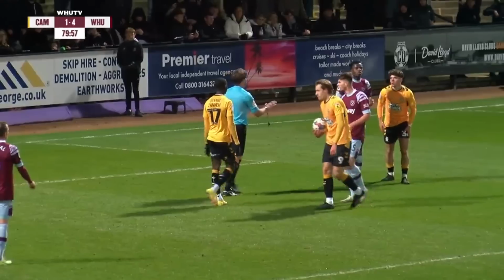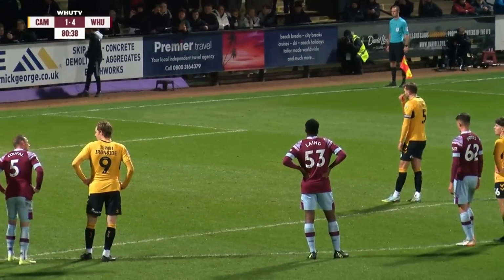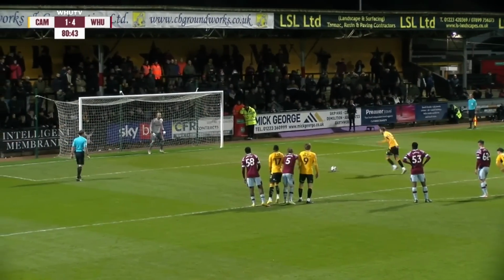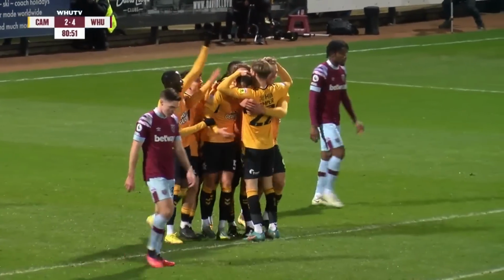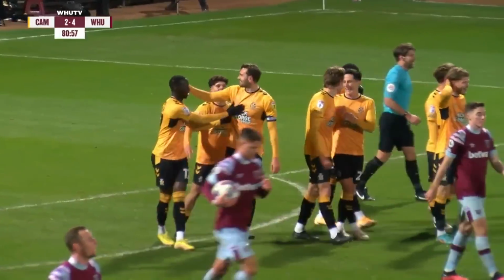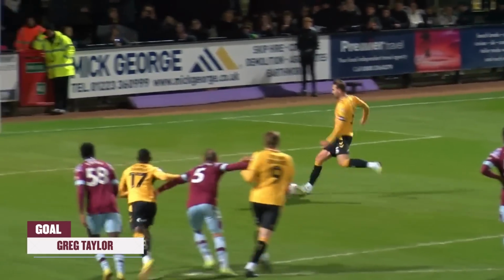So a chance to get one back for Cambridge United. It was the most recent of the substitutes driving through. Greg Taylor. The West Ham United fan. Is he going to score against his boyhood club? He will do. Perhaps the biggest cheer of the night goes to the man who's been at Cambridge United for 10 years now. He's not been on the score sheet too many times, but on his testimonial, he does score from the spot. And it's Cambridge United 2, West Ham United 4.